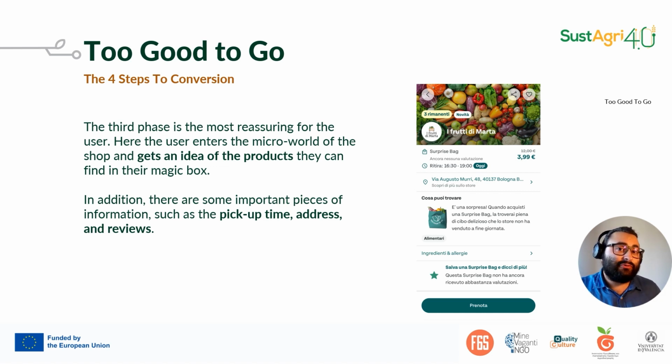As we know, Too Good To Go plays precisely on this factor, activating a mechanism reminiscent of a fantasy novel. What's hidden inside the magic box? By doing so, this phase becomes a very positive moment for the user who, driven by adventure and discovery, is finally ready to click on the book button.